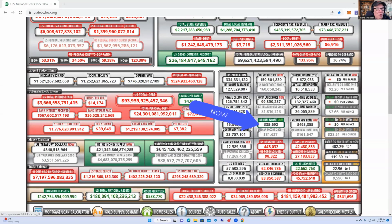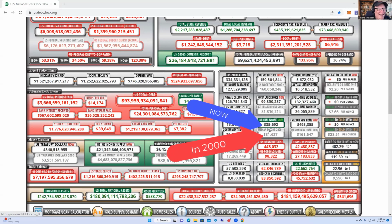Now, this is an important one. Okay, so the median income right now is $35,600 per year. So the average working person earns $35,600 a year. Now, the median income in 2000 was $31,600. So what's that? That's an increase of what? $4,000 a year over the past 20 years.